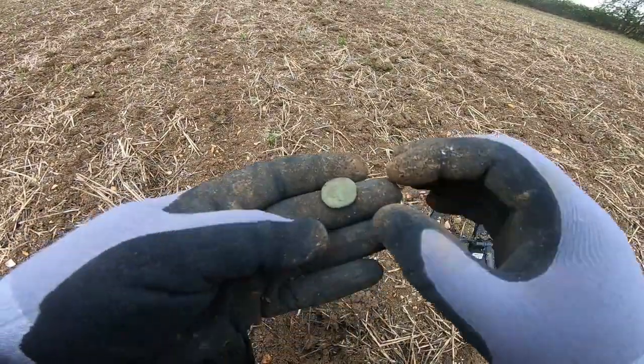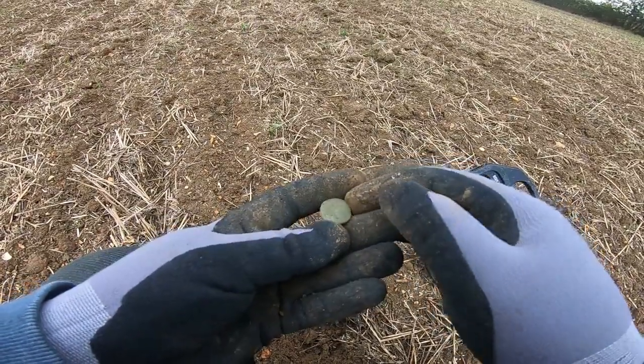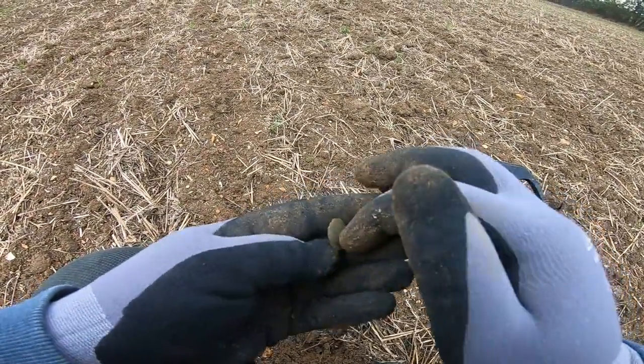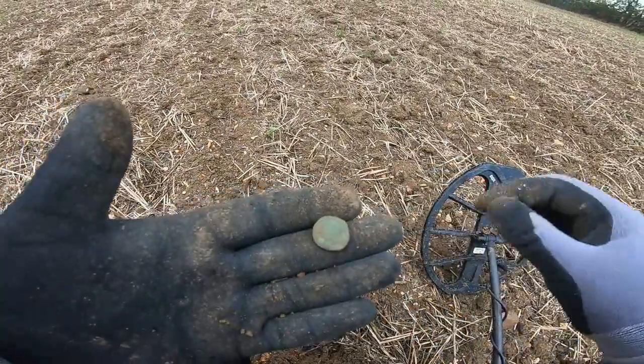Almost my best find of the day. There's definitely something on there. There's definitely a bust on there. But I've got no chance of seeing who it is until I've cleaned it. Alright, Roman bronze.